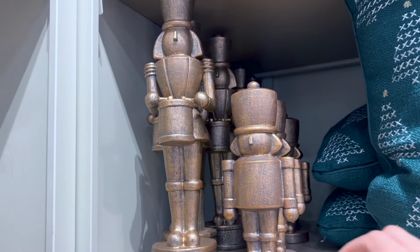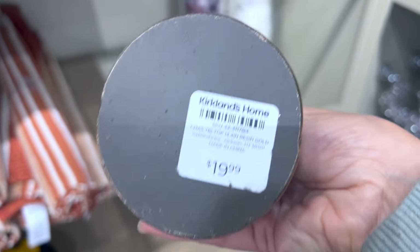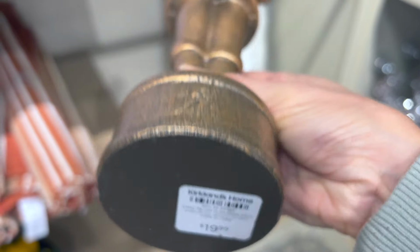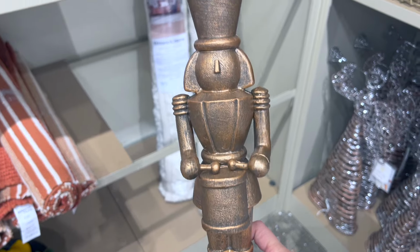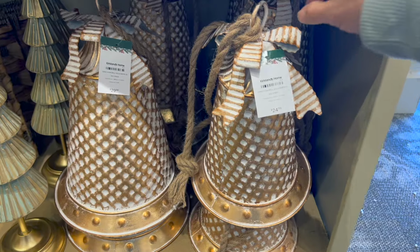I also really liked these nutcrackers. I like how they have a bronze look, and I think that's probably more what I'm leaning toward this year, is more of that bronze look. So a little bit more muted than that bright gold. They had two different sizes, and I think they would look great styled on a mantelpiece.